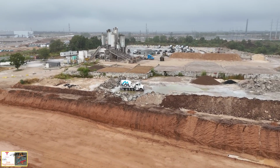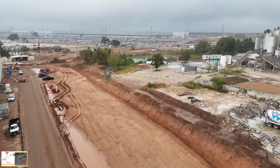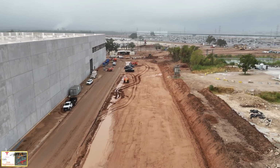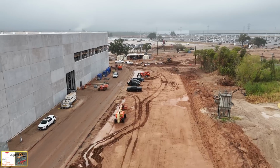work. The berm here has been widened next to the Martin Marietta batch plant, and by turning back this way you can kind of get a sense of how much wider it is and what this side of the building looks like. Now there are a few things I want to show you of interest.